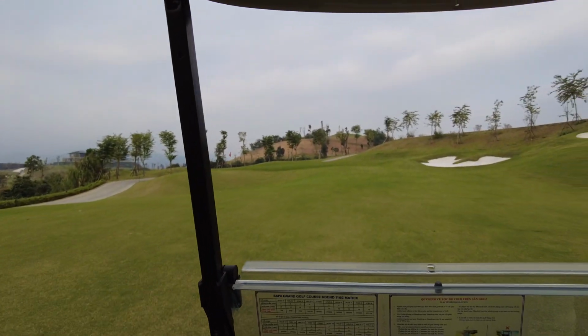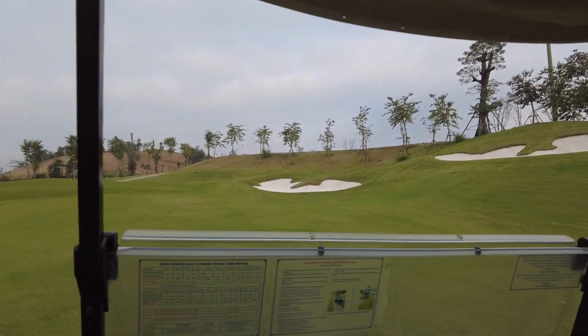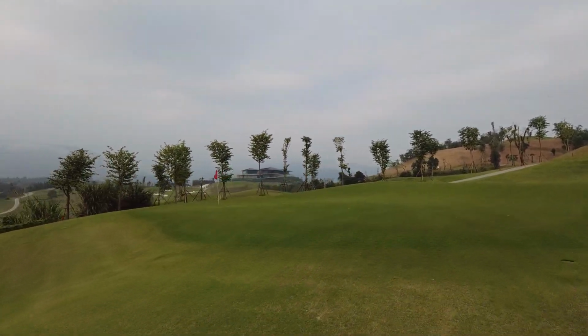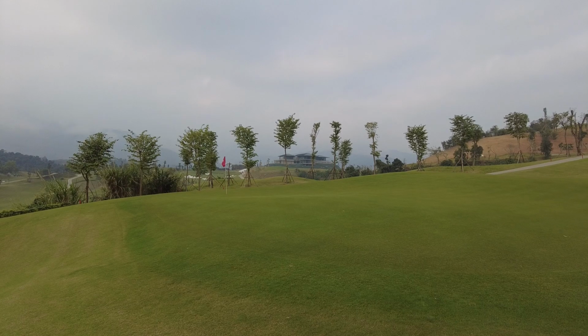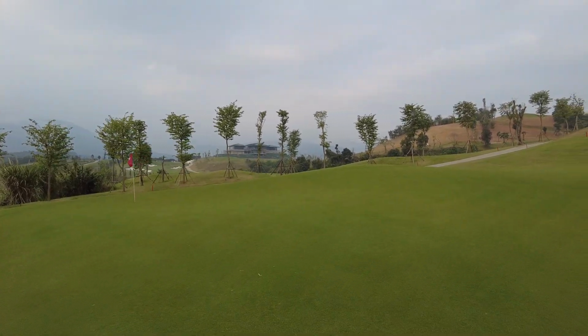It's a nice hole. Just drive up to the green and take a little walk. A couple of bunkers here on the right side as well. I've just bought a tripod. I'm going to do some on-course videos when I'm actually playing. Just see the greens here, good condition.